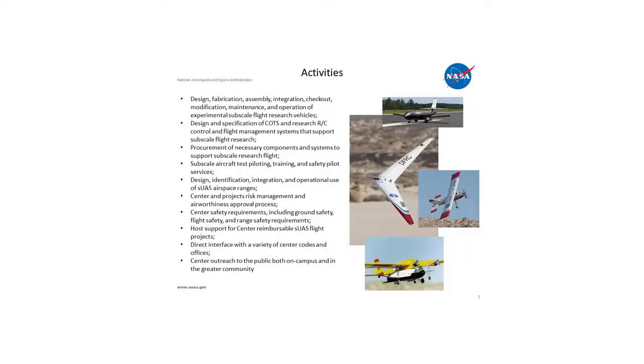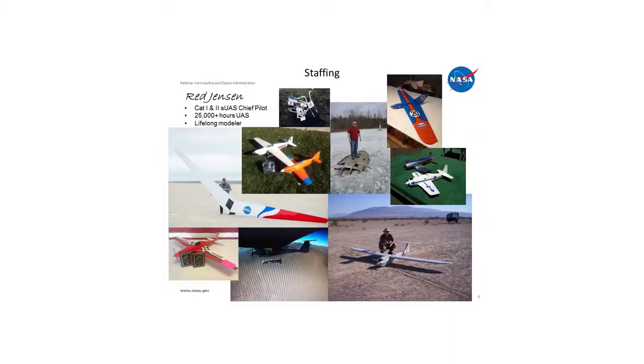The lab itself comprises some 25 aircraft in various states of duress, I should say. At any one time, we have about a dozen that are flyable, and then some that are being worked on or built up or torn down or reconfigured or something like that. So we're very busy. There's 3 of us full-time in the lab.